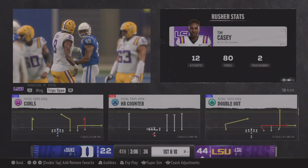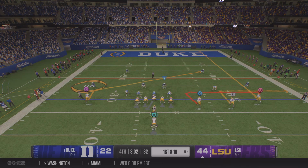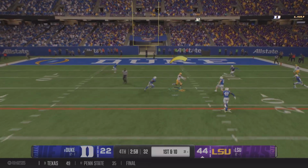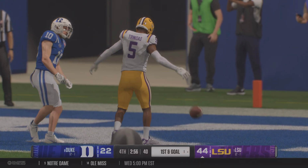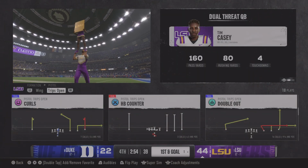Chris, watch him work through his progressions here. Finds the first and the second option aren't there. By the third option, he's got to pull it down and try to pick up some positive yards, of which he did, and then he slides down to avoid the big hit. Doesn't quite get in, but it sets up a first and goal for this offense. Another big play for this offense, Kirk.